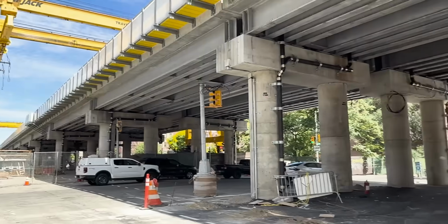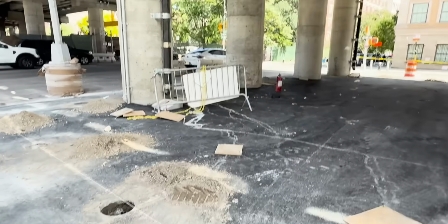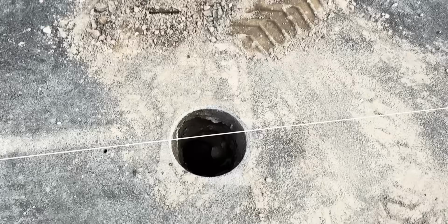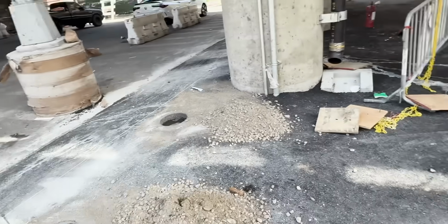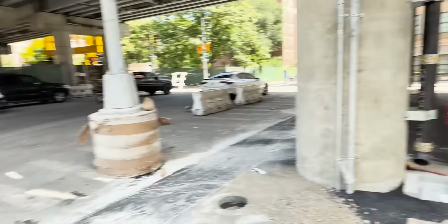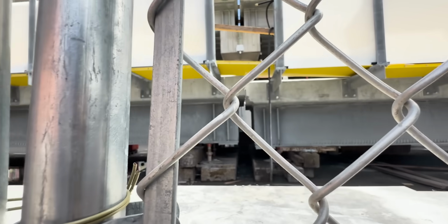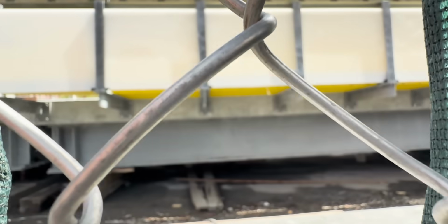Closer look. Underneath the viaduct, I actually have no clue what these holes are for right here. Maybe it's fencing. I'm not sure if they're going to put community areas underneath here instead of just more parking. I hope they do. These viaducts are huge. You don't really think about how big infrastructure is sometimes, especially when you look at it on a video or something like that, but that's how large the viaducts are.